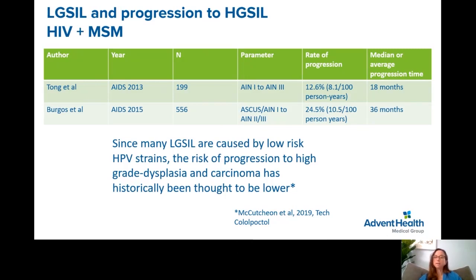But once again, since many of the low grade strains are caused by low risk HPV, the risk of progression to high grade dysplasia carcinoma is thought to be lower. So I know that's a lot of work, but we don't worry so much about the low grade lesions. It is the high grade lesions that we worry about. And they're not necessarily related.